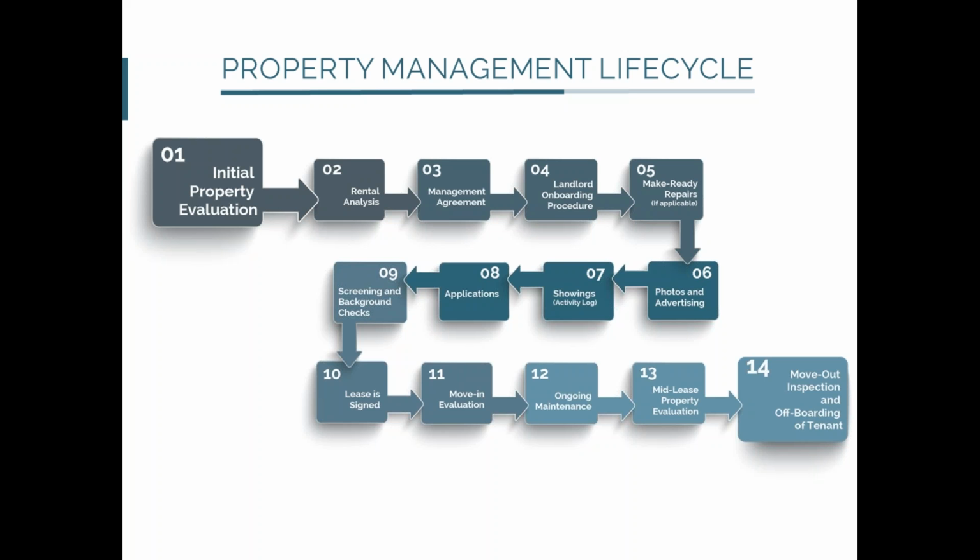You'll sign a management agreement with your property manager that spells out all their duties and responsibilities and the services and the fees that they charge. So you actually have a formal contract with your property manager. Those contracts are usually a year. Most of the time they'll renew at expiration unless you cancel. And then there's the onboarding process.